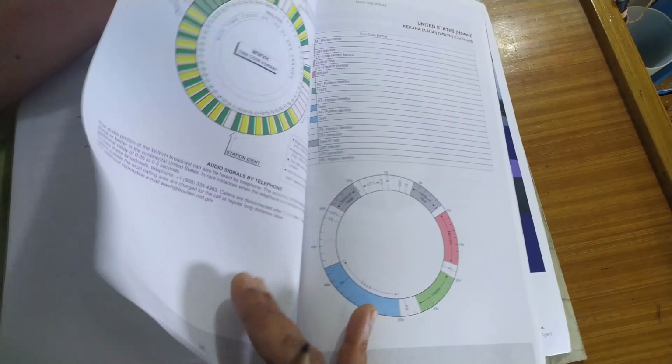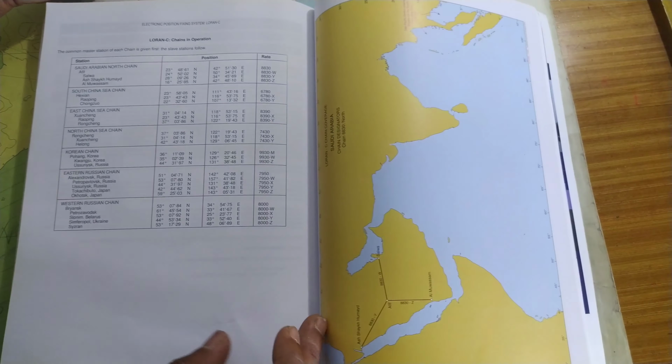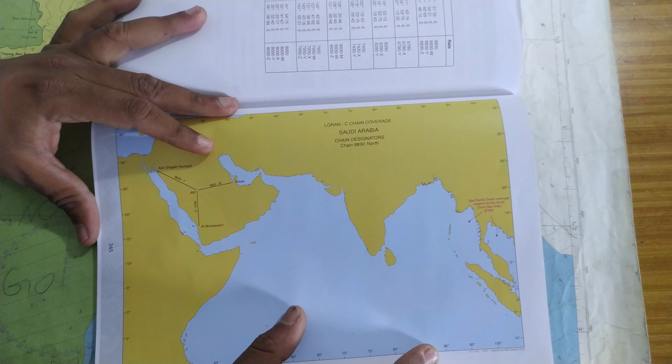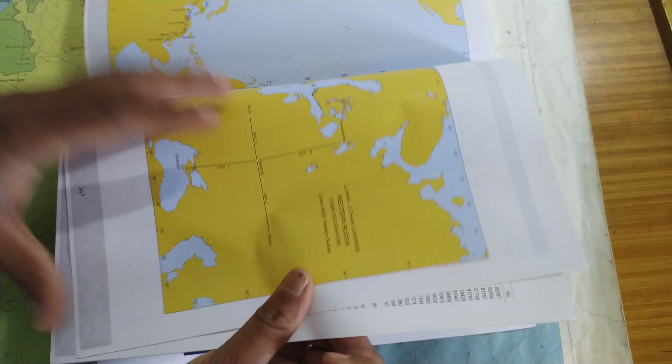After radio time signals comes electronic position fixing system, LORAN-C. LORAN-C is again something that we have never used. These are all olden times position fixing systems. So the LORAN-C, the stations and the slave stations, they are giving an index. This is the diagram.